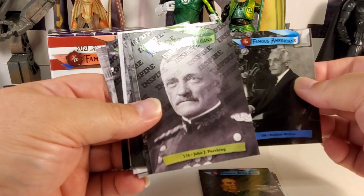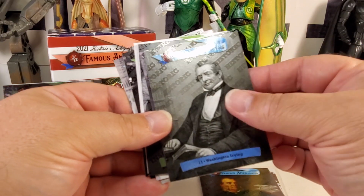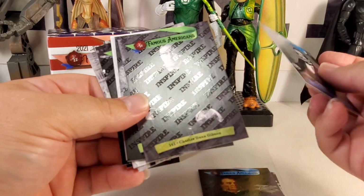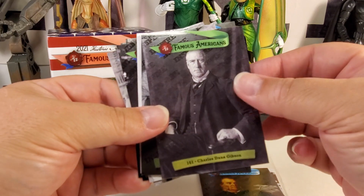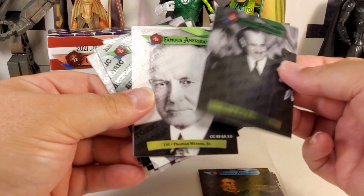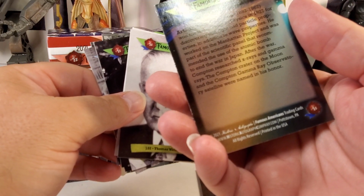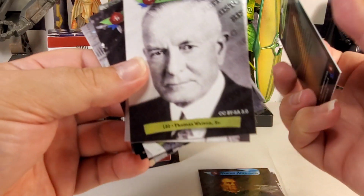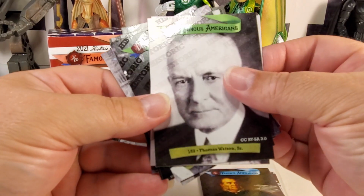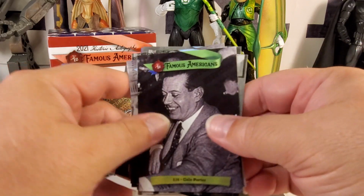Sure did. John J. Pershing. Washington Irving. Sweet. Ichabod Crane. Sweet. Charles Dana Gibson. Arthur H. Compton is a Nobel Prize winning physicist. Sweet. Thomas Watson Sr., Emily Post.